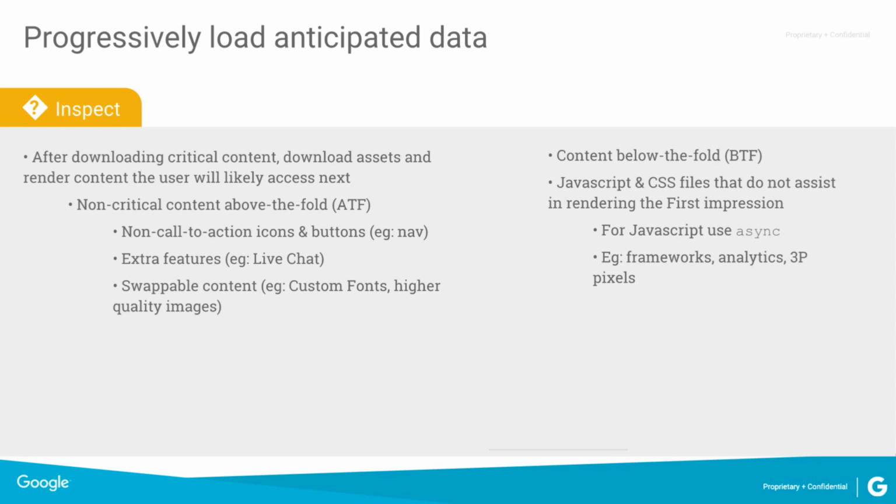For above the fold, we want to remove as much non-critical content as possible. If there's extra features such as live chat, we would look to remove that from above the fold. We'd also suggest that we use swappable content, e.g. custom fonts and higher quality images. When we consider below the fold, we would expect the mobile site to have loaded up at this point. Content below the fold should include Java and CSS files that don't assist in that first impression, and for Java use asynchronously. We also would look to using different frameworks and analytics and 3P pixels.